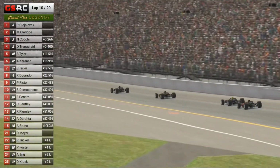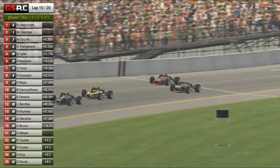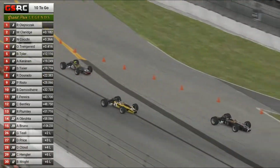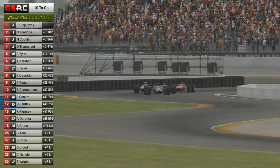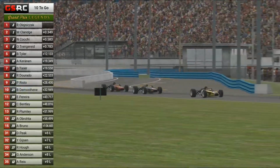So very good drive from the New England driver. But here now comes Mick Ledge with the draft. Will he pop out? Yes, most definitely he will. As also in behind Ovitrengri tries to overtake Nicola Kochi. So it's a bit of a 2x2 into turn 1 here at Daytona. Nicola Kochi tries to attack Mick Ledge. Mick Ledge has to open up the steering a little bit, but no harm and no foul.